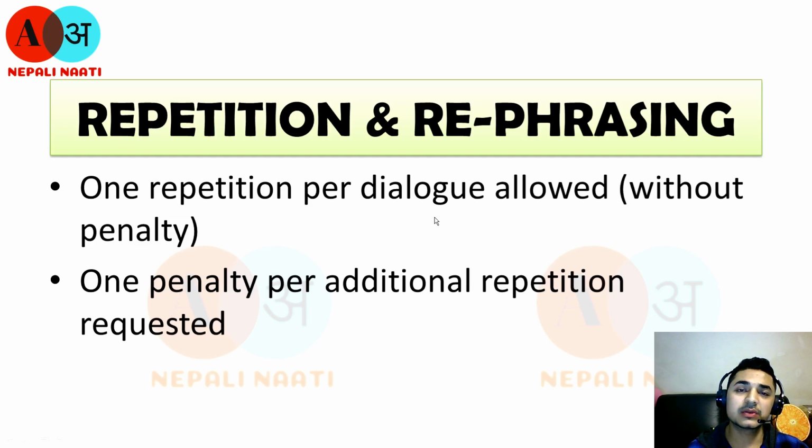But before you do that, you need to say something like, for example, let's say the segment that I'm trying to interpret has 3 sentences. Maybe I messed up the last sentence. Then I can say, I would like to rephrase the last sentence, and then you can start rephrasing it. You don't need to ask for the testing officer's permission. Remember, he is there just to play and pause the audio. So maybe I interpret the first sentence, I hesitated in the last sentence of the segment. Then I'll say, I would like to rephrase the last sentence. Then I start over again.